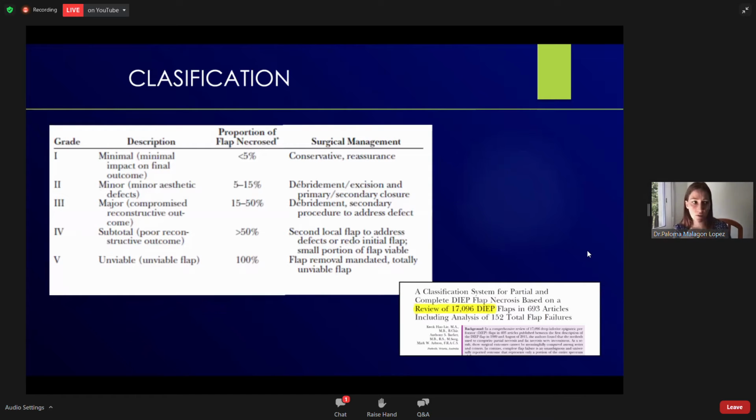We also wanted to know if we can reduce the size or the grade of the fat necrosis using the ICG. For that, we used this classification that was published in the PRS journal and is based on a meta-analysis of more than 17,000 DIEP flaps. It divides the fat necrosis into 5 grades according to the proportion between the size of the fat necrosis and the total size of the flap, and the treatment that we need after the diagnosis of the fat necrosis. If we have to remove and close, if we need, for example, a lipofilling, or if we need another free flap or pedicle flap for a good reconstruction.